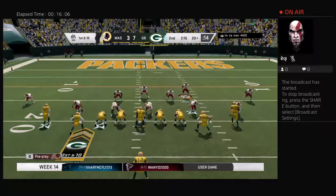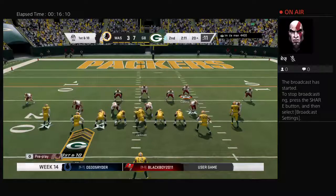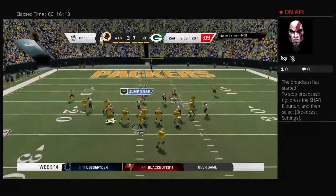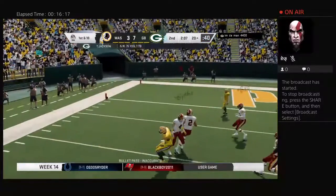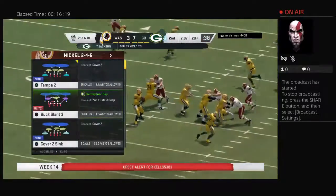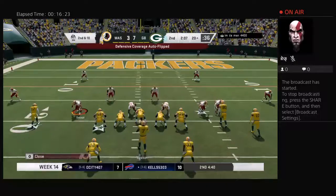Watch the shift! From the red zone now, here's Jackson on first down. And his throw is incomplete. Just a little beyond the reach there of his receiver. That's probably one he wishes he had back.